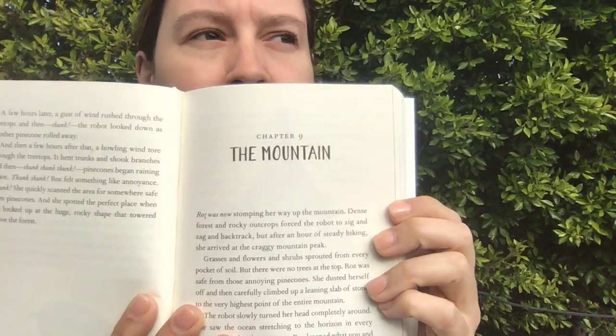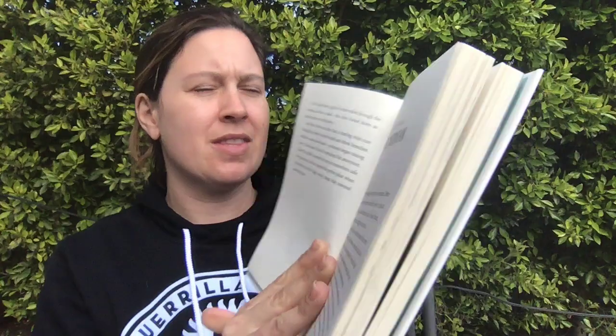It's a mountain. Chapter 9 is called The Mountain. Roz was now stomping her way up the mountain. Dense forest and rocky outcrops forced the robot to zig and zag and backtrack, but after an hour of steady hiking, she arrived at the craggy mountain peak.